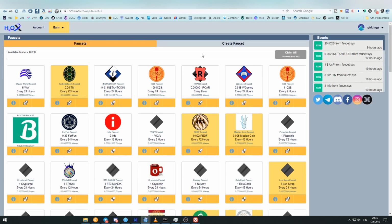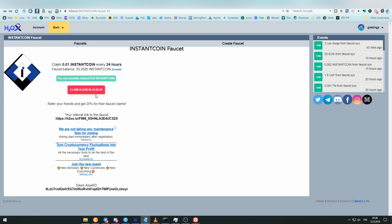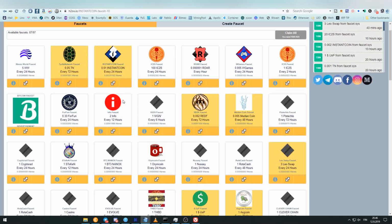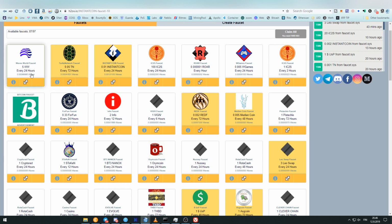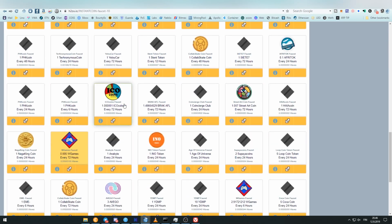Moving on, we have a Waves-based faucet called HTOX, and they have many popular ones, such as Waves World. They had a normal Waves faucet at some point too, and a lot of these actually also show the value in the coin itself. So you just wait for 5 seconds once you have clicked the faucet, and just like the last one we talked about, you can claim again in 24 hours. Each of them has a different number here. Some have 72 hours, 24, 3 hours, 30 minutes, and stuff like that. And there are many of them here, many.